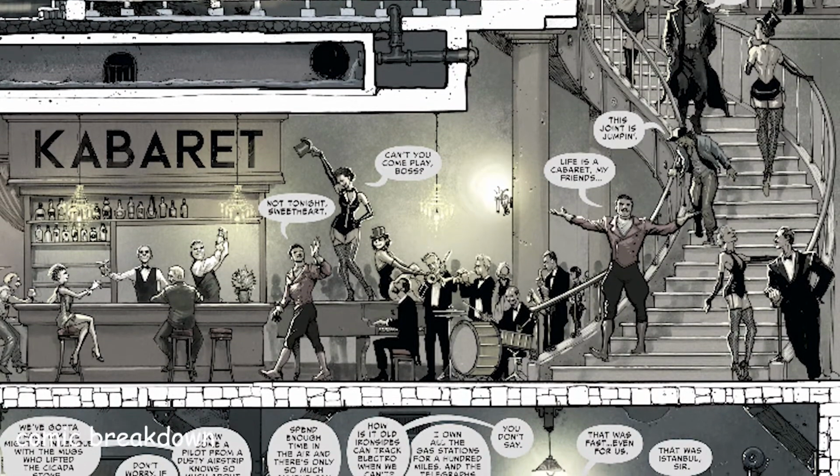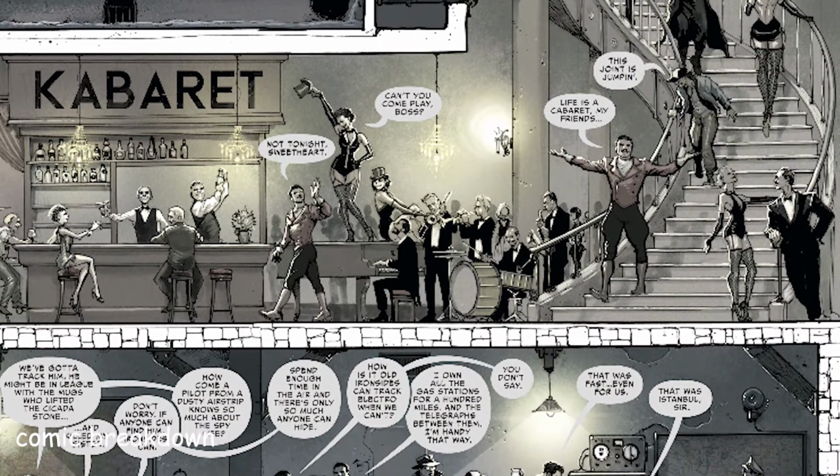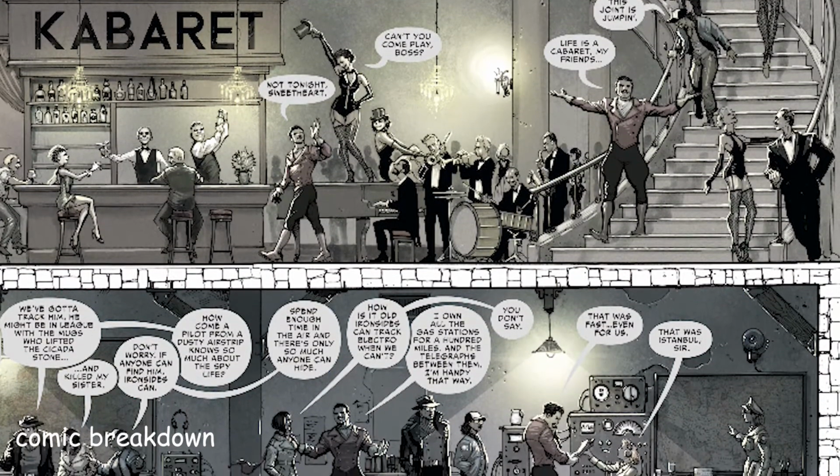And come to find out, the individuals that saved him, they're spies. And these spies have a network so extensive because of who this individual is. He goes by the name of Ironsides.